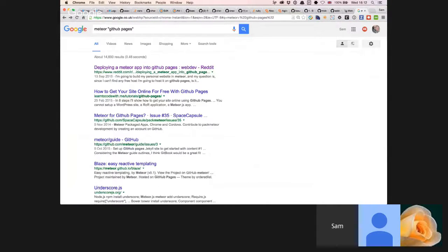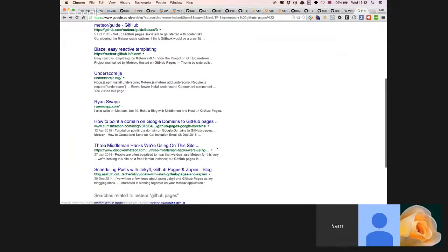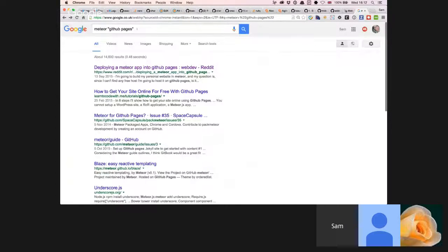But yes, is there? And just out of interest, Richard, are you more interested in Meteor than the MEAN stack, or what is it that attracts you particularly to Meteor? Yeah, I think the thing with the MEAN stack is there's more wiring and plumbing that you need to get up and running really, really quickly if you want to prototype something.